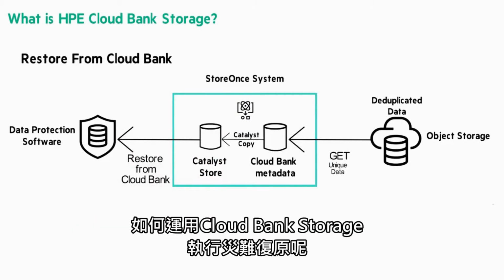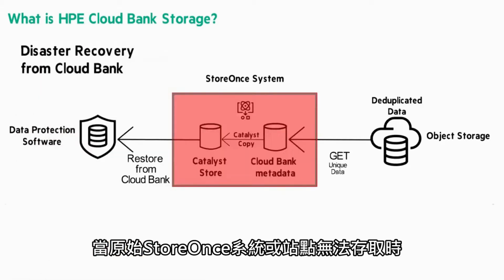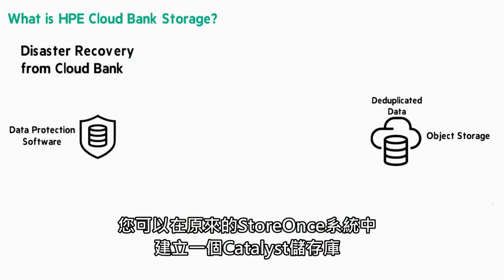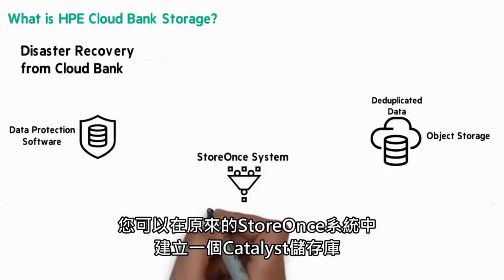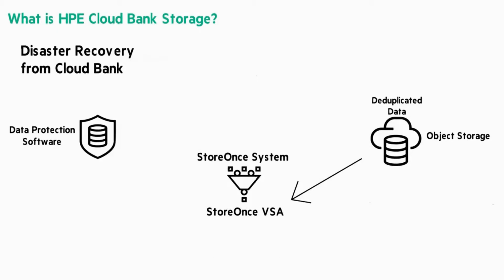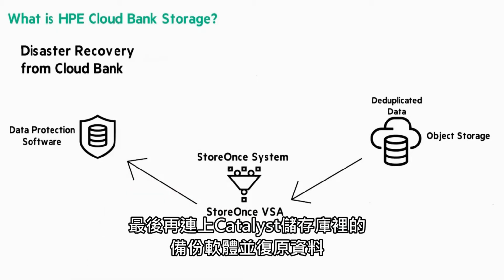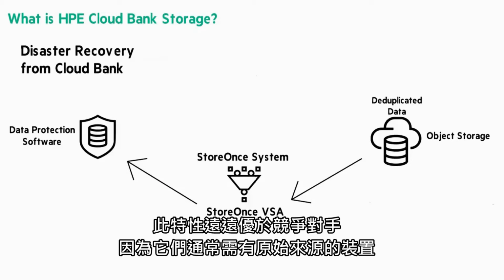How about using Cloud Bank Storage for disaster recovery? If the original StoreOnce system or the site isn't accessible, you would create a Catalyst store in an existing StoreOnce system or even use StoreOnce VSA, which I'm showing here. We recover the Cloud Bank storage to the new system, and the final step we connect the backup application to the Catalyst store and recover the data. This is a huge advantage over the competition as they often require the original source appliance.